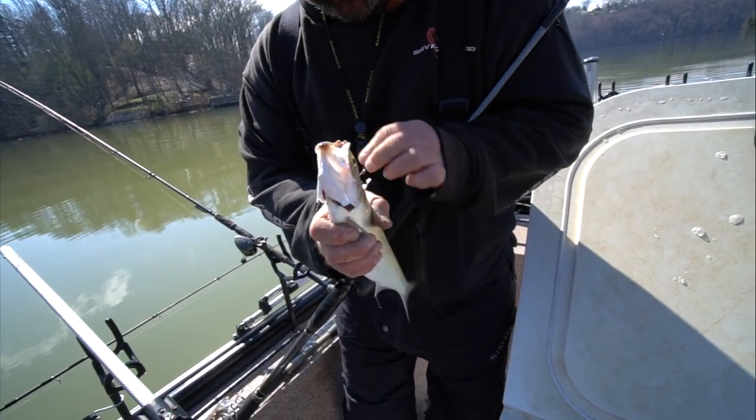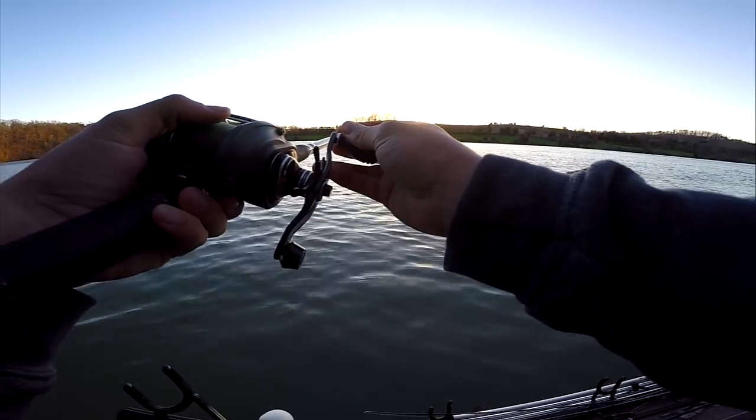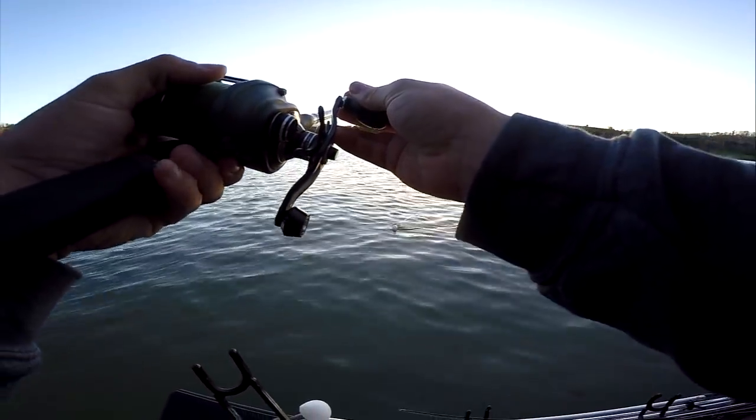If a fish had a neck, right in the back of the neck. 6.5 hours later. Come on now, take it. Take it, buddy. Please, please do it.